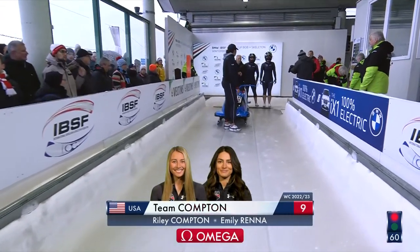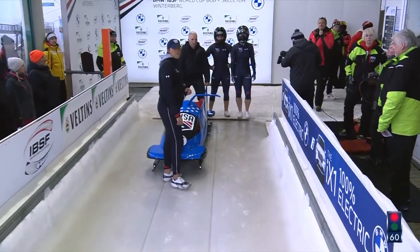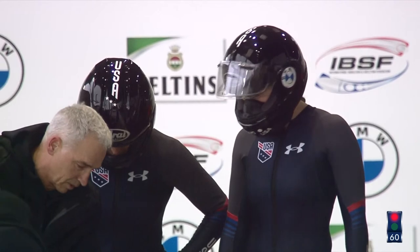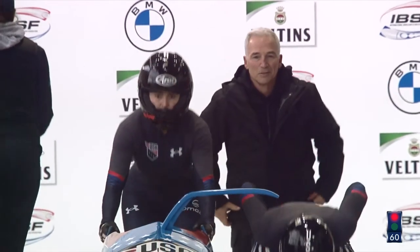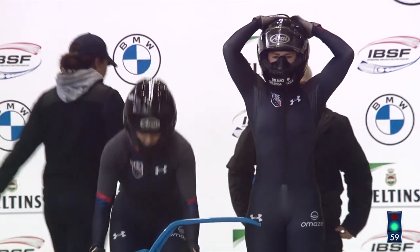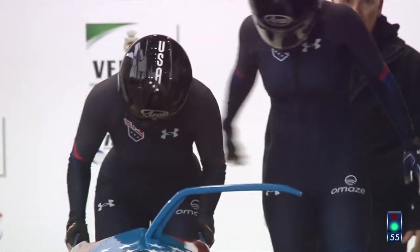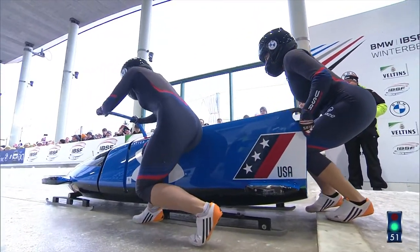Next up, Riley Compton, Emily Renner. Fourth World Cup start for Riley Compton, her first race here in Winterberg. Marine Corps College softball player. That's the link that got her in through Alana Myers-Taylor, another softball player. And from Rochester, New York, Emily Renner, a hurdler. Raced with Katie Humphries in Whistler. Raced with Riley in Park City.